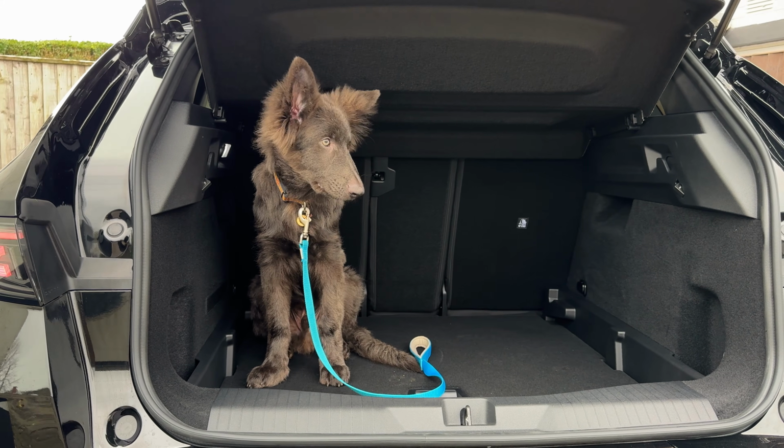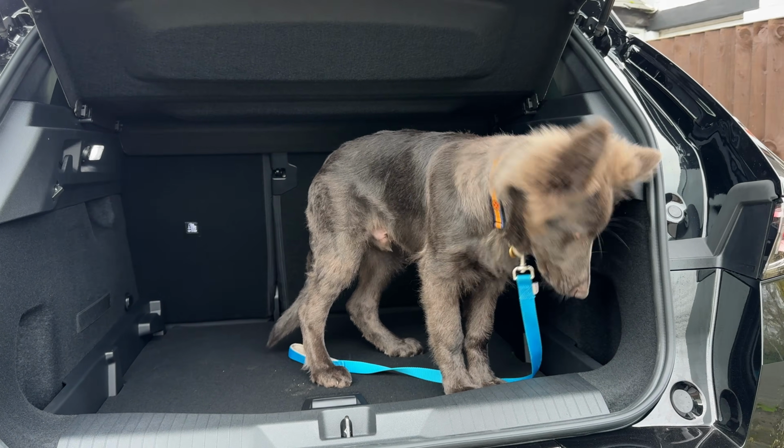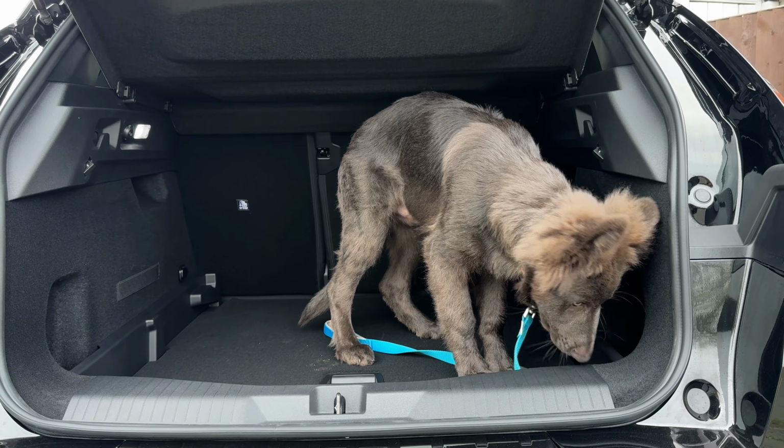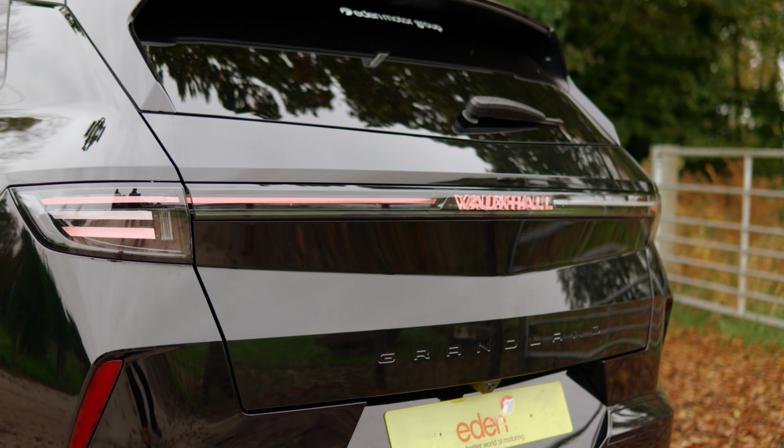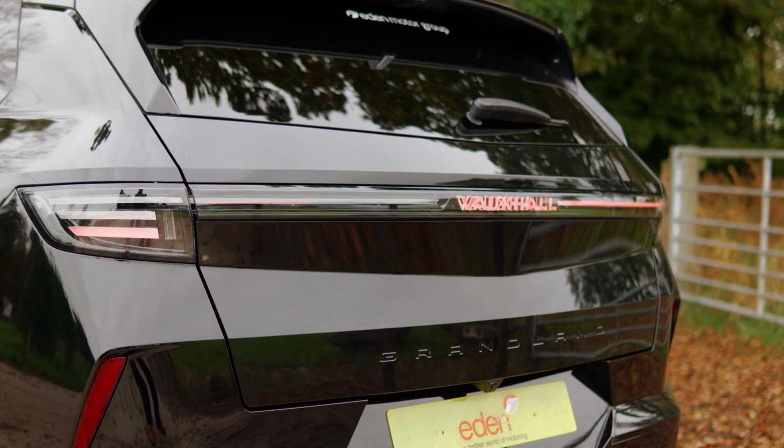And the boot is pretty nifty as well. Aside from the fact that we can, of course, fit a rather gorgeous puppy in the back, there's room for, well, all my bags as well if I so wished. It's got 550 litres of standard volume, parcel shelf, load sill. You have 2 boot floor levels. You have an automatic boot lining. There's warning triangle storage. You have 4 hooks. Plenty in there to get your teeth into.